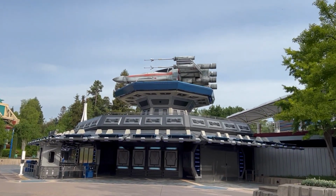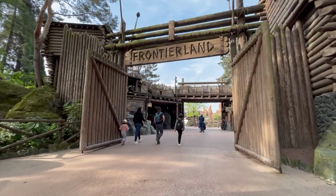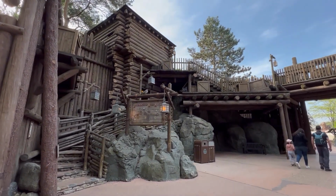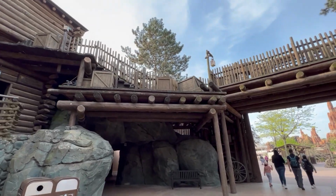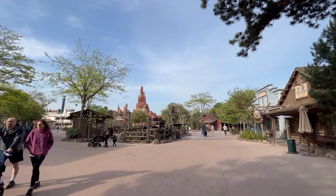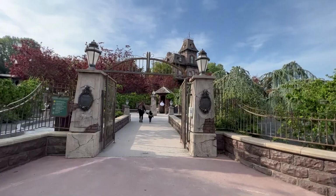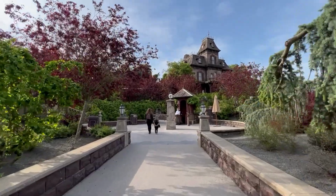From there, we headed over to Frontierland. We wanted to hit up Phantom Manor, which is Disneyland Paris's version of Haunted Mansion, because we were trying to hit as many of the longer queued rides during extra magic hours when the park was not very busy. You can see here from our video that it's not very crowded at all yet. So we were able to knock out about 3 or 4 average long wait type rides within that first hour. So that really helped.